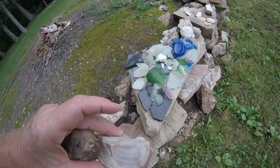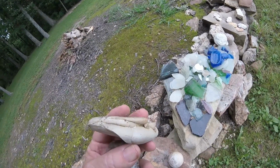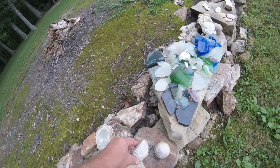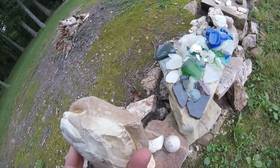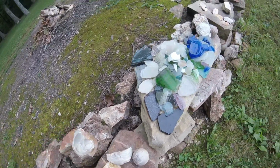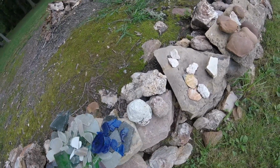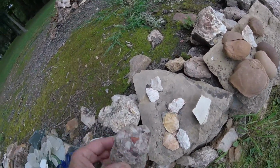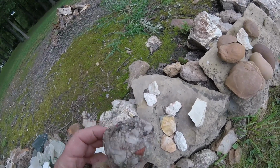More Jeff City chert. You can see how that nodule's got many layers on it also. Here's another one, same thing. Pieces of glass I find in the creeks and rivers. This is a conglomerate pudding stone found up in Michigan.